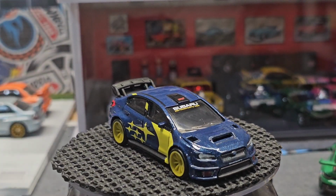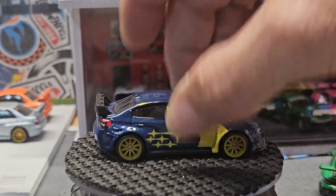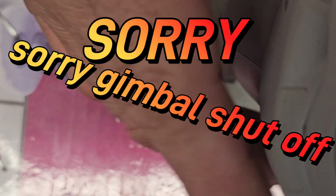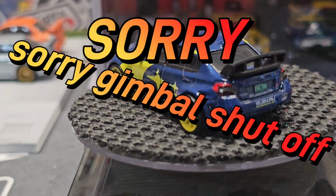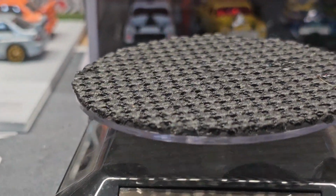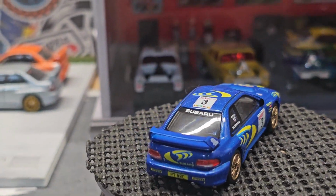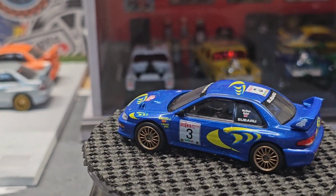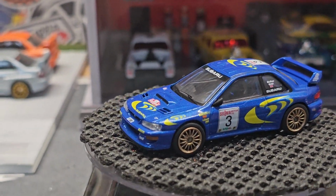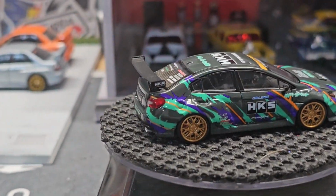This is a really cool version. This is a Hot Wheels Premium. And then we have a Mini GT. I believe that's a Mini GT. But I really like the Rally Series ones. And then the last one we got is this cool HKS one.